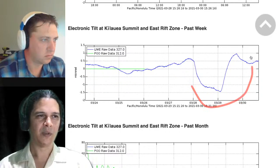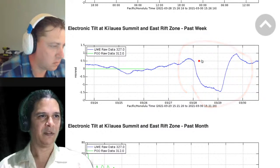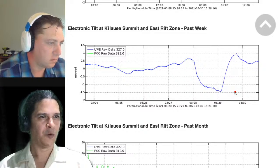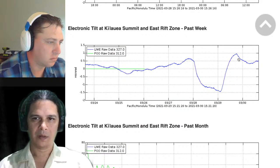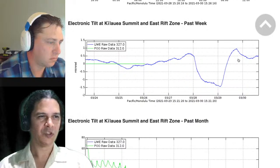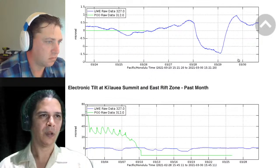Here it is for the last week. You can see it's a little bit better, zoomed in. And the same thing, you can see that 2.5. It goes from about 1 up there to minus 1.5, a 2.5 microradian deflation-inflation cycle, which is a normal repressurization of the volcano that we've described before.